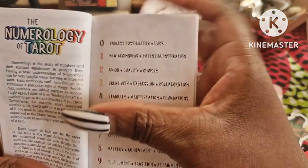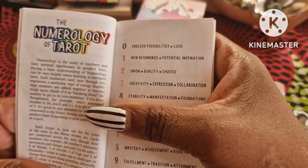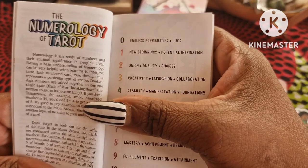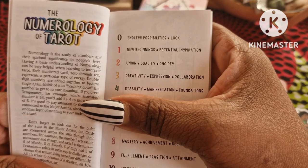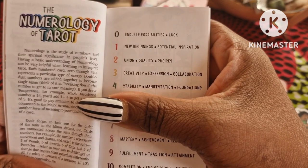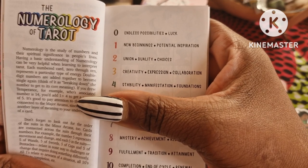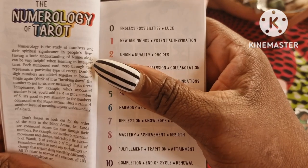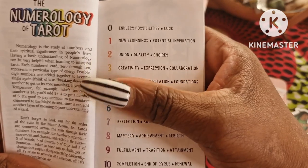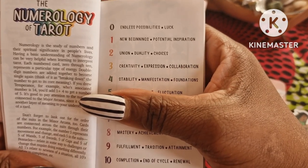The numerology of tarot. Numerology is the study of numbers and their spiritual significance in people's lives. Having a basic understanding of numerology can be very helpful when learning to interpret tarot. Each number card, 0 through to 10, represents a particular type of energy. Double digit numbers are added together to become a single digit again. Think of it as breaking down the number to get to its core meaning.